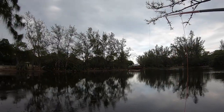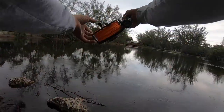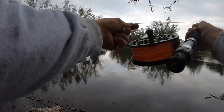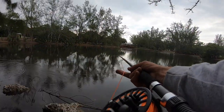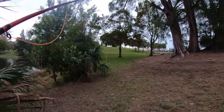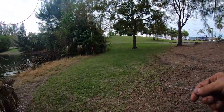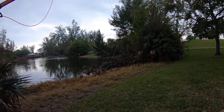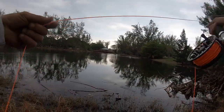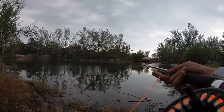All right, guys, we're in a new spot that I've never fly fished, that's why I've never fly fished here. Immediate tree stuckage. We're at the hot spot, basically. I think we just spooked something. But that's all right. That's where he was, right around here. We spooked him right around here.